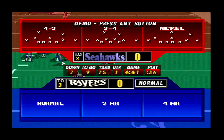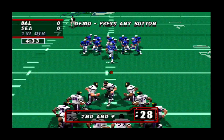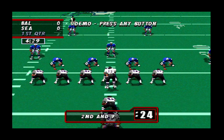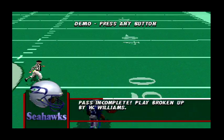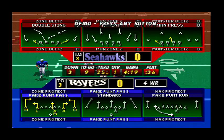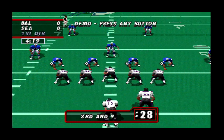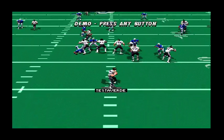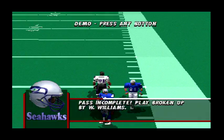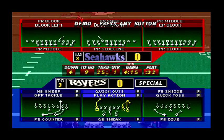Jackson makes the catch for a gain of one. Incomplete. That brings up third and nine at the 25. Incomplete. So it's now fourth and nine from the 25.